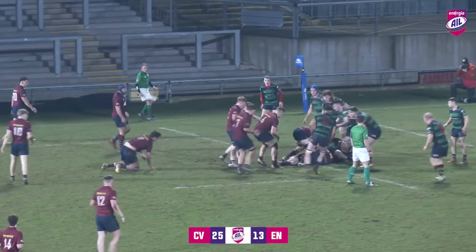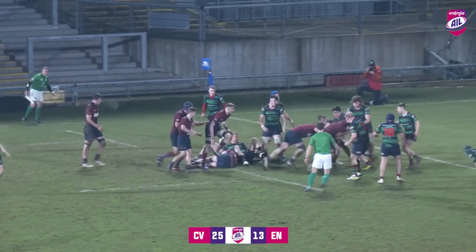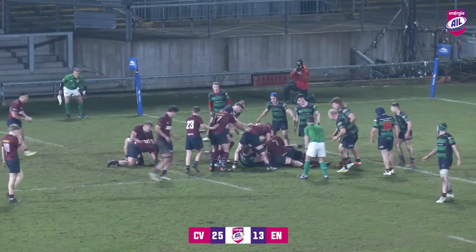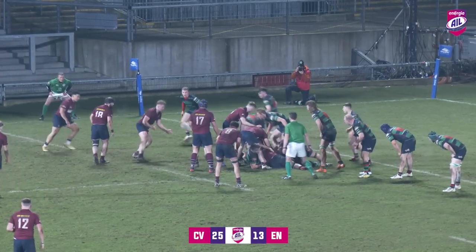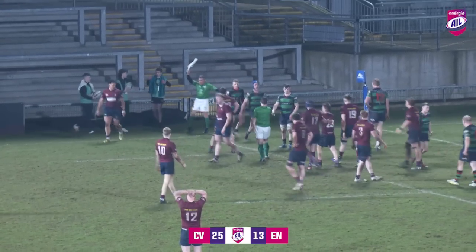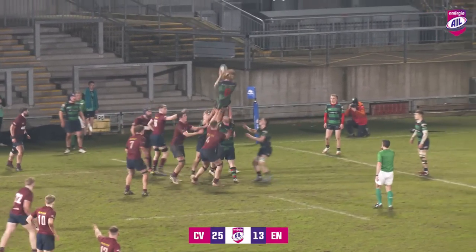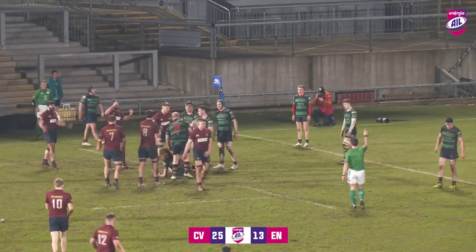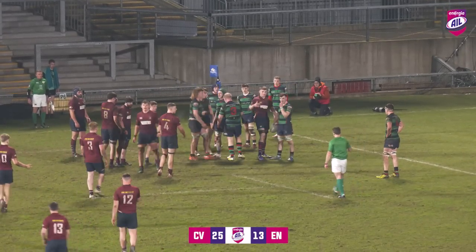How much do they deserve to come away with something from this phase of play? Picking and going around the fringes. Away over that far corner again. Enniskillen, who have pinned Clogher Valley back on their own line for a fair while now. It's not straight, and they're going to stay there for even longer.